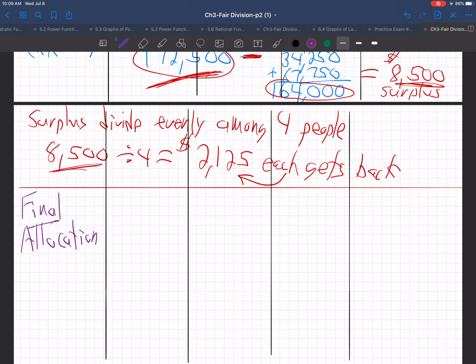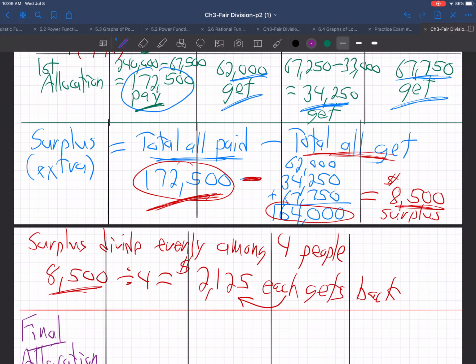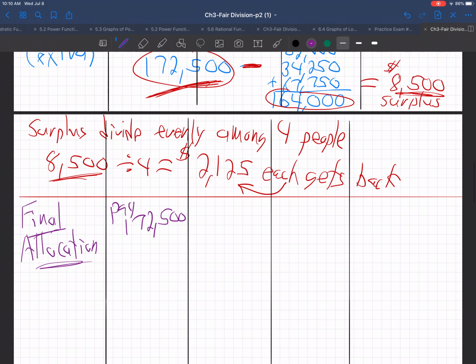So how do we do the final allocation? Just the final money. So let's take what happened in the first allocation right here. First allocation, this person had to pay, so just write down what happened. They had to pay 172,500, right? This is person A here. They had to pay 172,500, and now what are they going to do? They're going to get back $2,125. Everybody is getting back $2,125 because that was the extra surplus divided among four people.